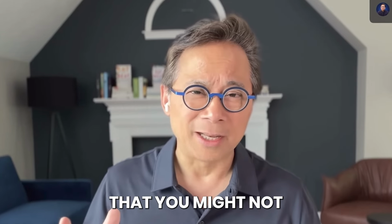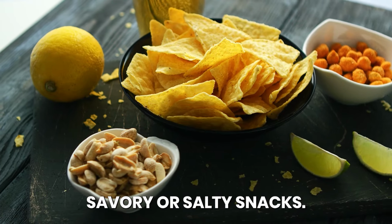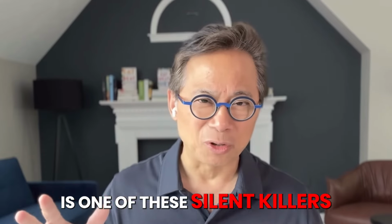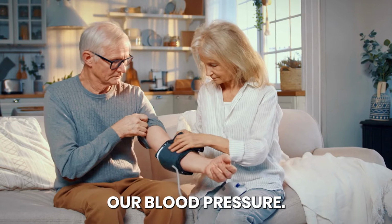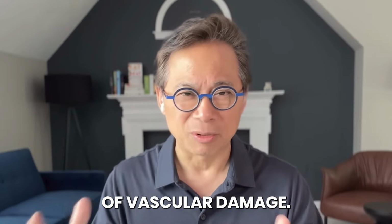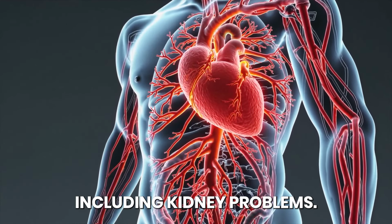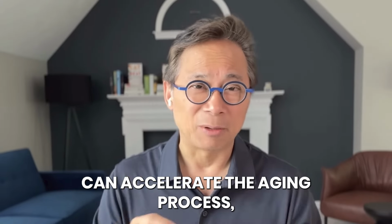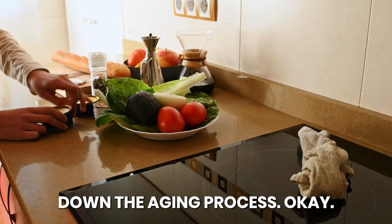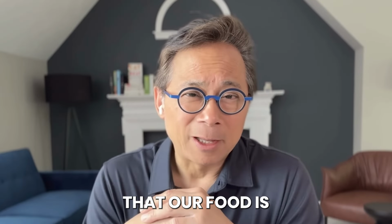And here's another one that you might not have thought about, not in sweets, but in savory or salty snacks, high levels of sodium. Sodium is one of these silent killers because it actually raises our blood pressure, and over time it can cause tremendous amounts of vascular damage, setting us up for stroke and cardiovascular disease and many other problems, including kidney problems. Additives can accelerate the aging process, whereas more natural whole foods actually can slow down the aging process.